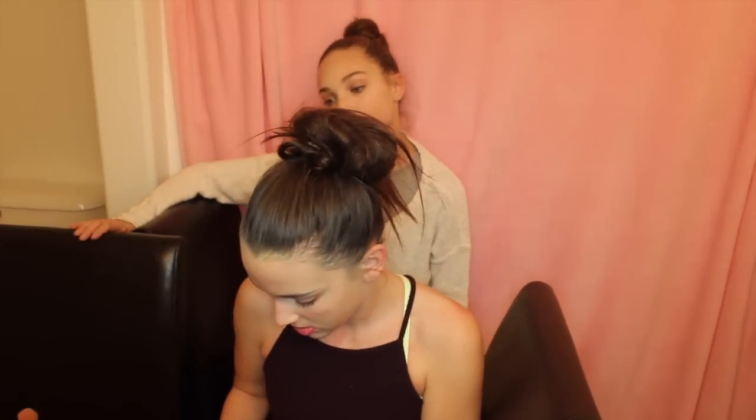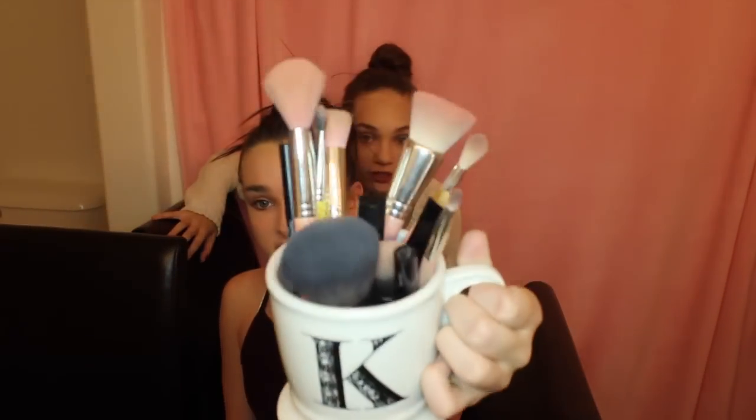I have my shimmer. And then I have some spray. And then I have my entire jar of brushes, mascara, eyeliner, and lipstick. So that's all in this. And eyebrows, so that's all in that.